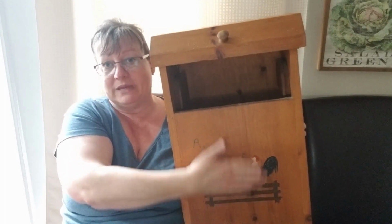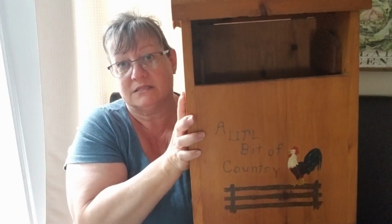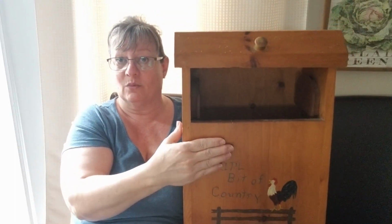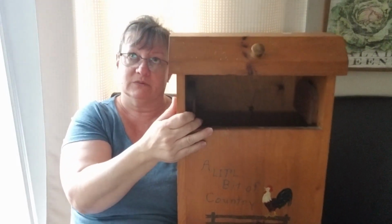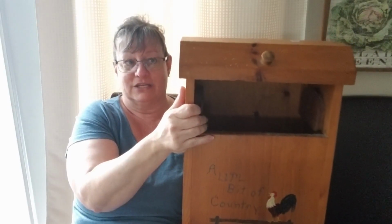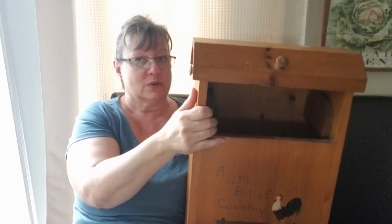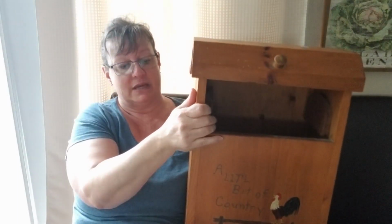I definitely won't be keeping this country effect on it, this paint that it's got there. I think what I'll end up doing is painting this part white and painting the lid of it maybe like the Serenity blue or a beachy coastal blue, and using this as a trash can at my cottage. So I love it. It was $12.99, so a little bit pricey, but when I saw it, I just couldn't resist. I had to grab it.